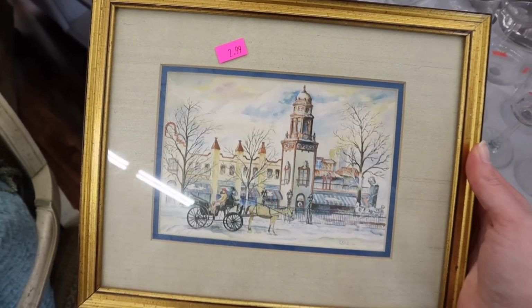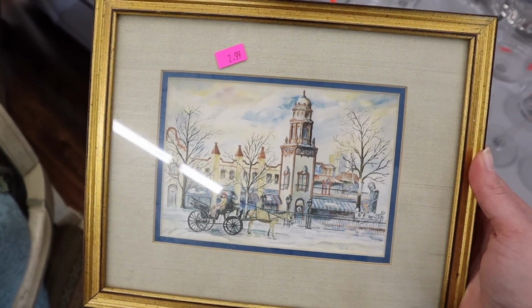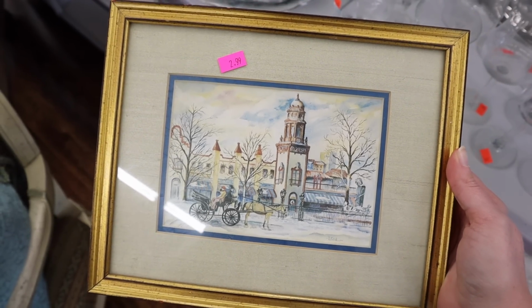Okay friends, now we are in St. Teresa's thrift store, and I couldn't get over this beautiful framed watercolor for $2.99. This is so beautiful.